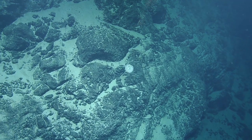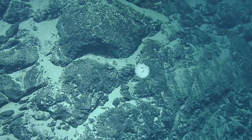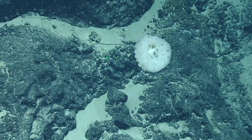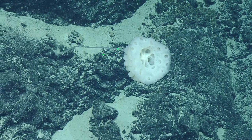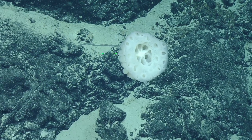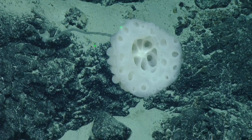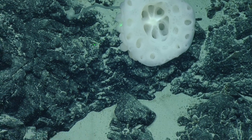Zoom in. Oh yeah. Wow. Look at its osculum. So defined. Yeah, that's so detailed. Ooh. So pretty. Alright, whenever you want to, we can do a nice zoom. I forgot we're waiting. Wow. So geometric.